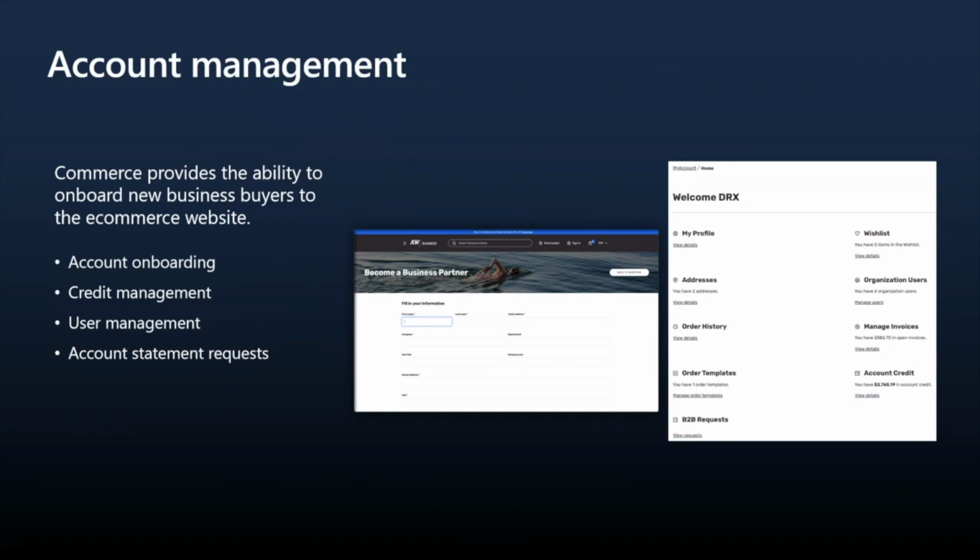As you can see on the right, there are various capabilities available. One of them is the account statement, which is under the account credit option here. The business buyers can view their accounts, their account history, and their remaining totals, and they can also view the details of their statements by requesting the statement from the website and then viewing the statement in their email.